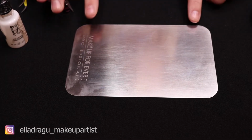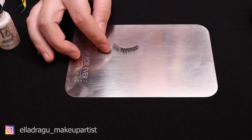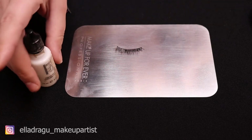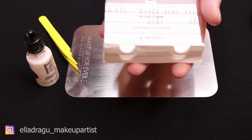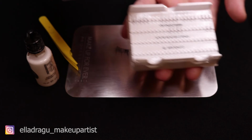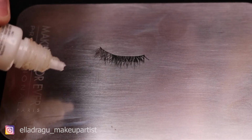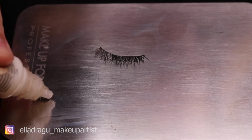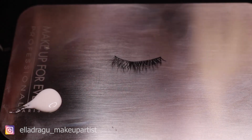And I have here this Pro palette from Makeup Forever, and this will be my table for work. And this is the lash glue, the tweezer, and I have here the lashes. I put them like the small ones, the medium. I have everything here right next to me. I'm gonna put some glue here, like that. I'm gonna start with short.